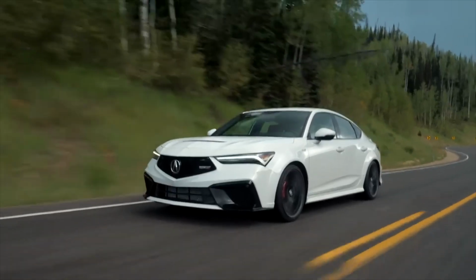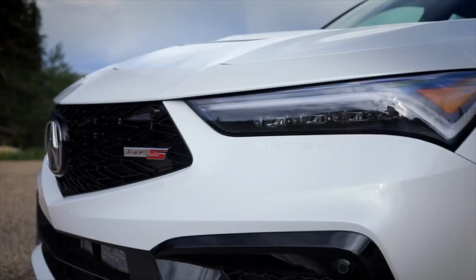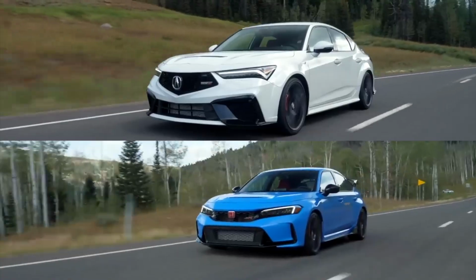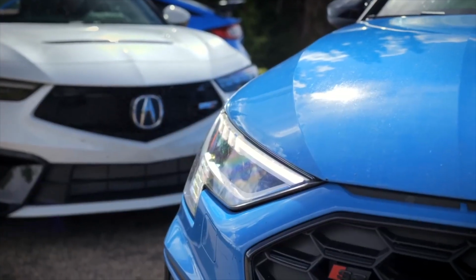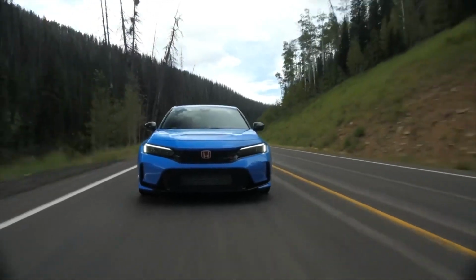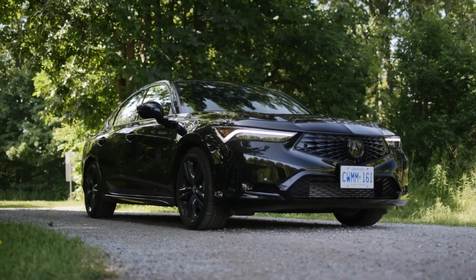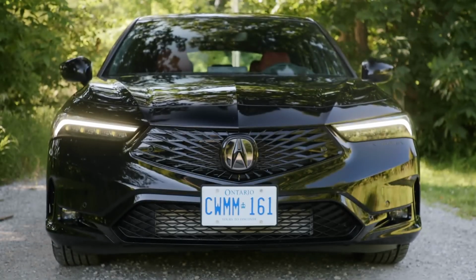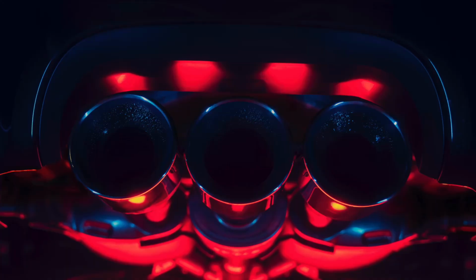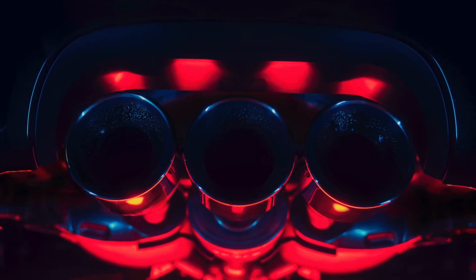And when it comes to the exterior, the Acura Integra Type S and the Honda Civic Type R do share quite a bit of family resemblance. They both rock that classic body shape with a long hood, a short rear deck, and a wide stance. It features an aggressive front end, complete with a larger grille and prominent intakes, adding to its dynamic appearance. The car also sports a beefy rear spoiler and a triple exhaust system, enhancing its sporty aesthetic.